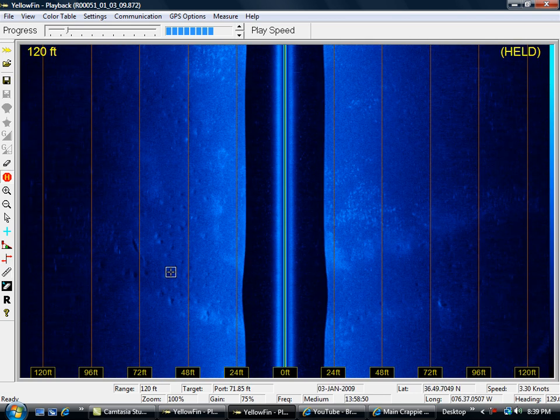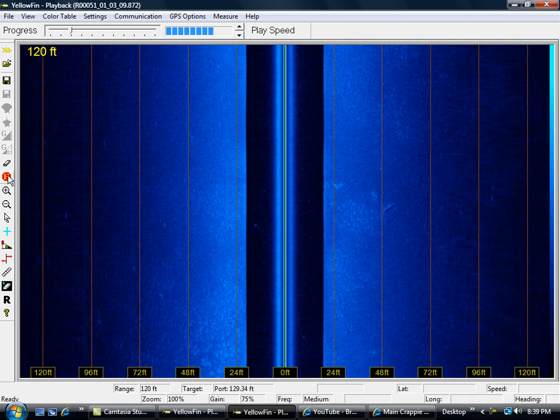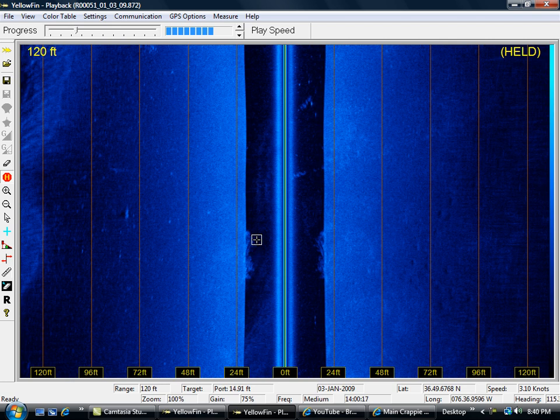I don't know if you can see it here, but you'll notice the line just gets slightly wider here. And if you can see it, there's like an old creek channel. That's probably only a difference of about 1 foot. Moving right along. Not a whole lot, but prepared to be amazed. Right here, I went over a tree. You can just barely make out the tree. Off to the left is the shoreline.